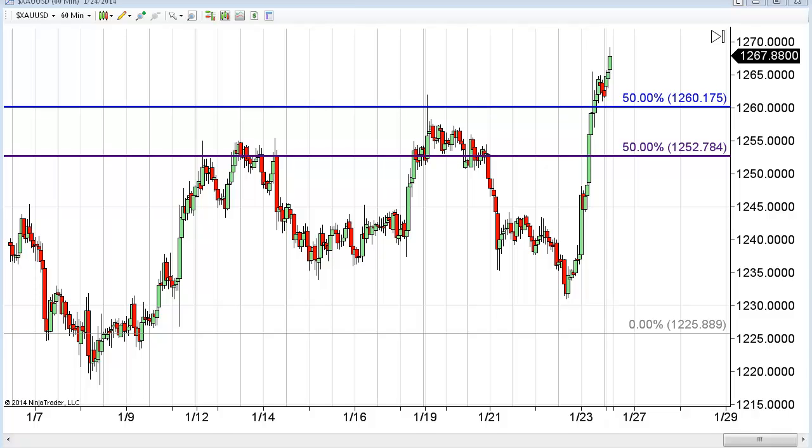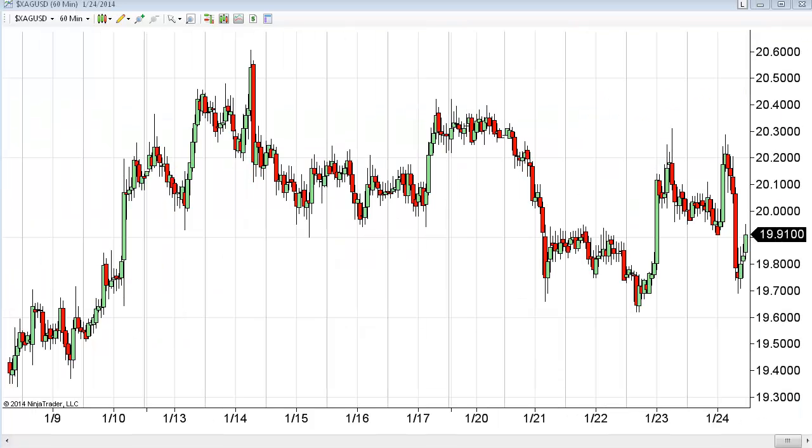Silver, although, has been kind of all over the board, as you can see on the 60-minute chart, currently trading off about 10 cents, coming up off of these lows. These lows are at 19.66, that's according to Kitco, the high 20.40. We can see that right in here. And our current print puts it off about a dime on the day at 19.89.